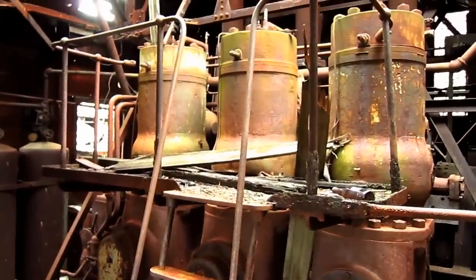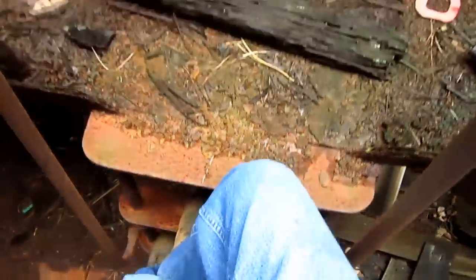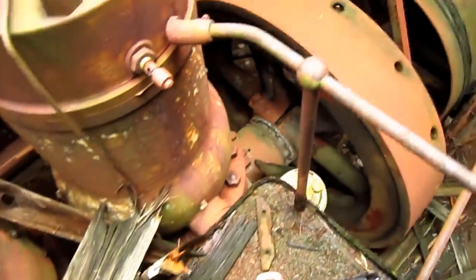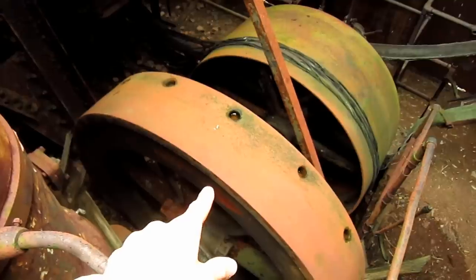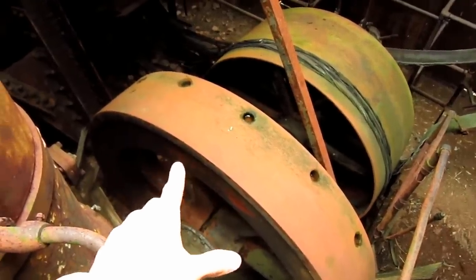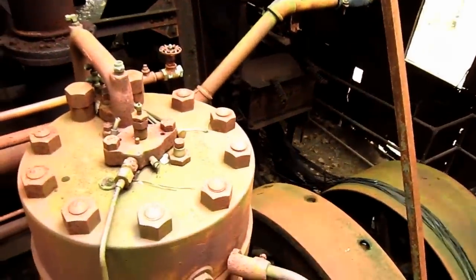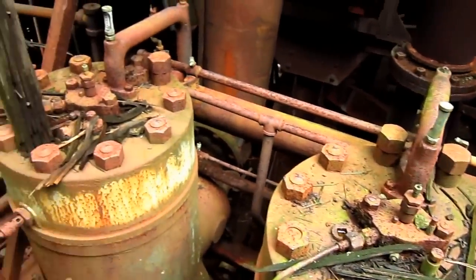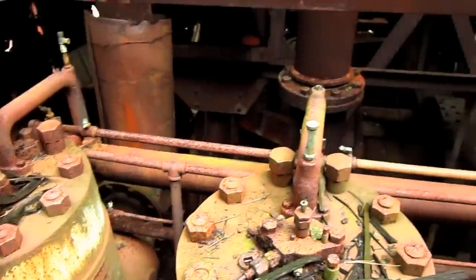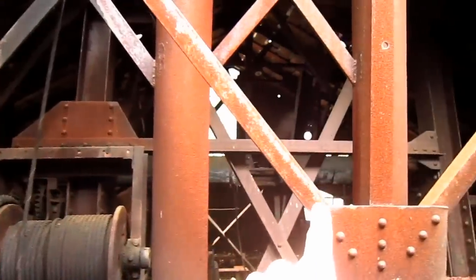Okay, let's go up top and check out the engine some more. Here you can see the big flywheel on this engine, and directly ahead of it is where the main drive belt would have been located, which would have operated the drums and gears on this machine. And from up top here, you can get a great view looking down on the 3 big cylinder heads on this engine. And as you can see, each cylinder on this engine has its own exhaust stack.